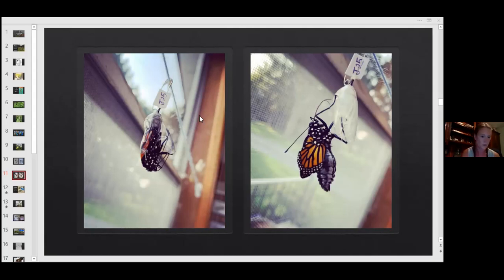So I hope that was all right, that you were able to make that out. That's it, kind of quickly, their life cycle and their stages.